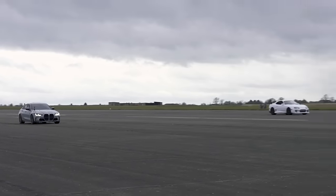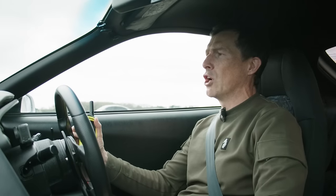It's not true. Final challenge then, we're going to do a brake test to see which car can stop in the shortest distance from 100 miles an hour.